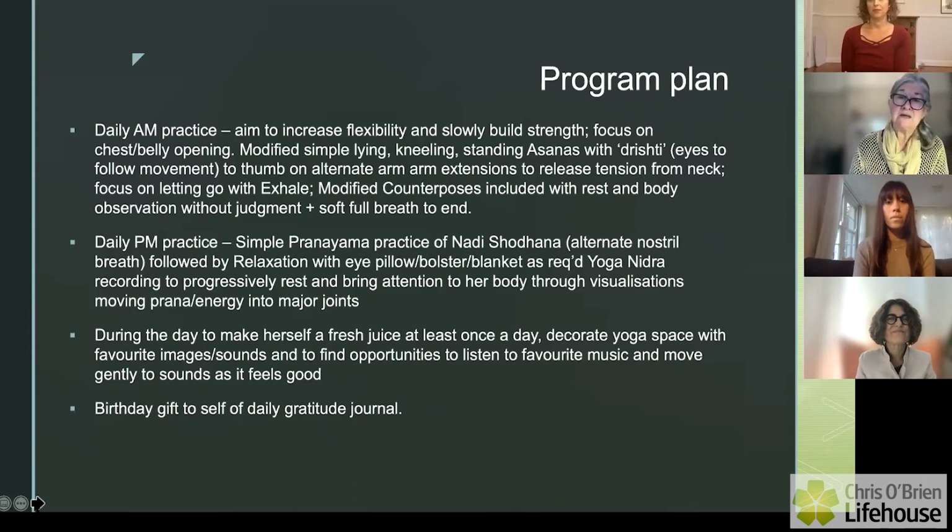And she was going to spend some time organising her yoga space with favourite images and sounds. She was also going to start to try and find some time each day to play some music and to move gently to those sounds. So this is a person who was a dancer and got great joy from that before.